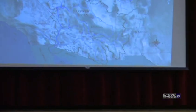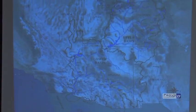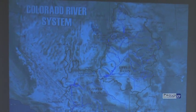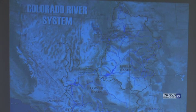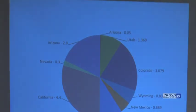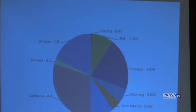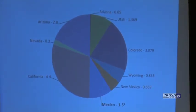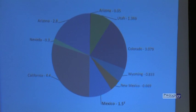Basically, this water, what you see up there is the Colorado River Basin. The water stretches up into Wyoming and goes down to the Gulf of Mexico. And in 1922, that water was divvied up among states. The downstream states got about half of it, and Utah got about 1.4 million.